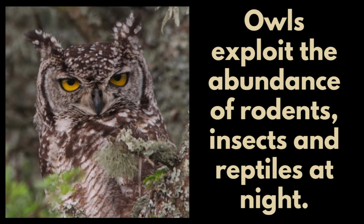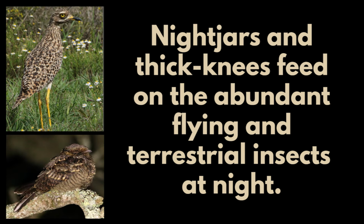Let's start with the owls. They exploit the abundance of rodents, insects, and reptiles that are active at night. And the nightjars and the thick-knees feed on the abundant flying and terrestrial insects at night, things like moths.